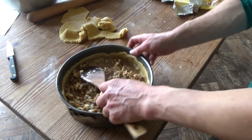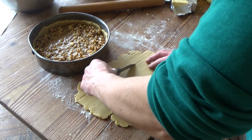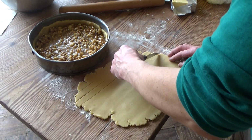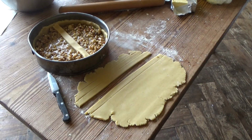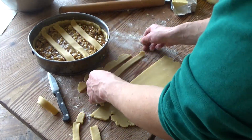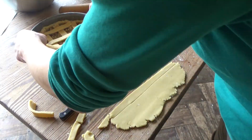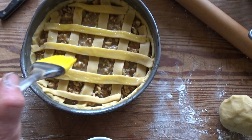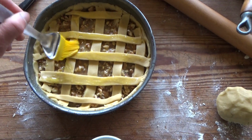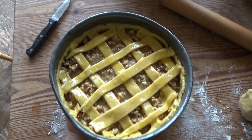Now we want to decorate the top of the tart. Traditionally, the tart is covered with a disc of pastry, but I like the way my mum used to decorate the top. She cut out thin stripes of pastry and made a kind of grid so that you can still see the nice golden brown filling. It is up to you which method you prefer, they both work. Then brush with egg so that the pastry will turn golden yellow in the oven.